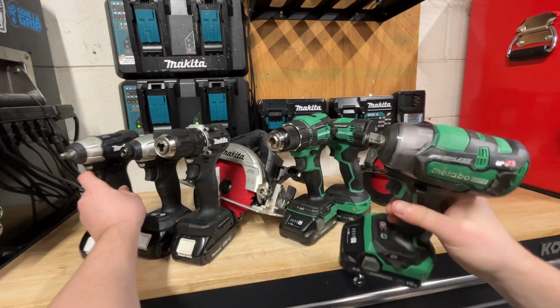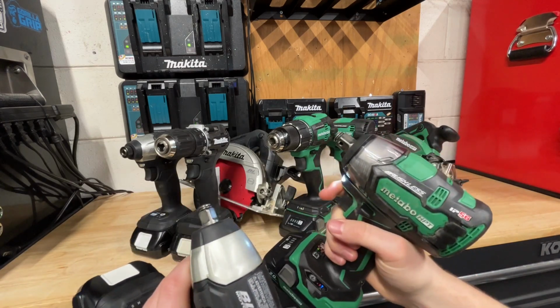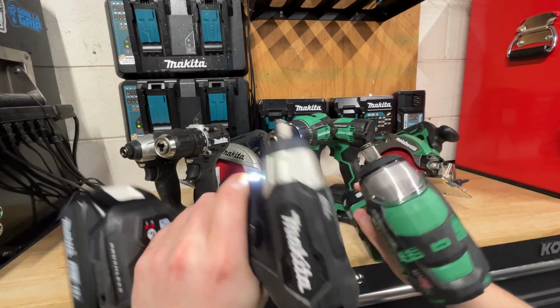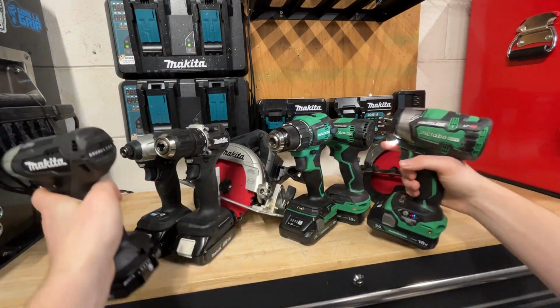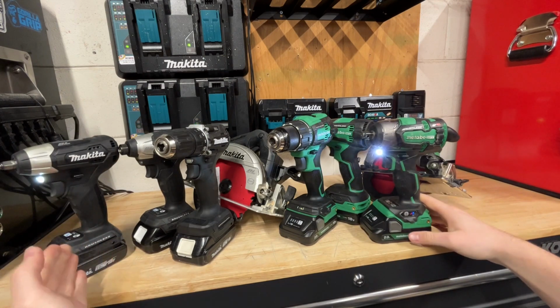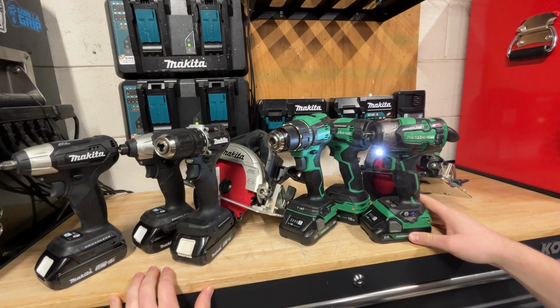Also, the Metabo HPT and the Makita impacts are different size impacts. The Metabo HPT is a 1/2-inch and the Makita is a 3/8-inch impact. Of course, totally different uses. But you will notice the battery packs on all these are going to be the subcompact battery pack style, or the compact battery pack style, if you want to call that.